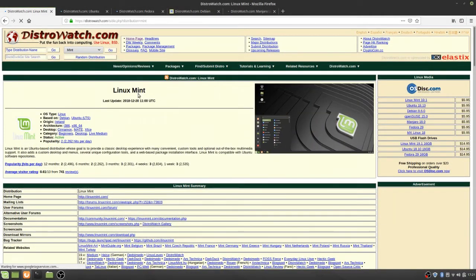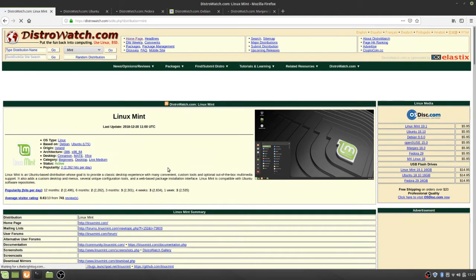Today I'm going to be doing the top 5 Linux distributions in 2018. Let's go ahead and get started.